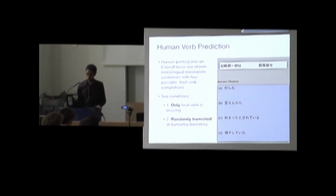So they occur with a similar frequency in the corpus to the correct answer. Okay, so it's like a game to them. They're shown a partial sentence, and then they have to choose the right answer. So this is just a gloss to give you a sense, for most of the audience who doesn't speak Japanese, of what this would look like.